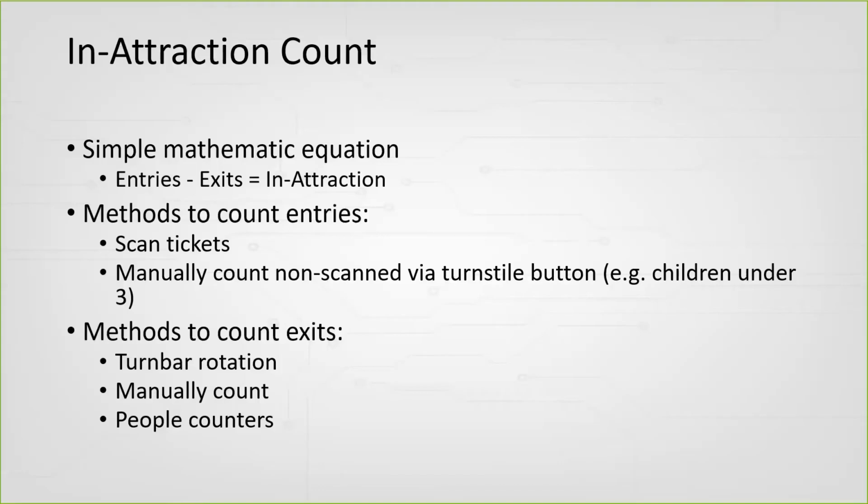But then it becomes a very simple mathematical equation to figure out whether I am at the number or not. How many people have entered? How many people have exited? And the difference between those is how many people are currently in my attraction. So one of the things to think through, with your specific ticketing system or maybe Galaxy, is how do I count those entries? Most attractions are doing that because they're scanning tickets, since there's some sort of admission cost to come in. So we can count the number of scans and the number of people associated with those tickets to know how many people have come in.